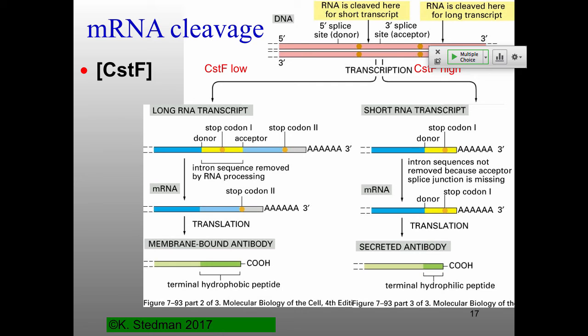So if you have a low concentration of one of these proteins that's important for getting tailing to take place, you may have transcribed far enough along before that's had a chance to come and bind to the messenger RNA. So in case we have low amounts of this cleavage stimulation factor, you're going to skip some of these poly A tail sites. So here you end up with a long transcript, and here you end up with a short transcript. And that's because with high amounts of CstF, you're going to cut early, low amounts of CstF, you'll cut late.